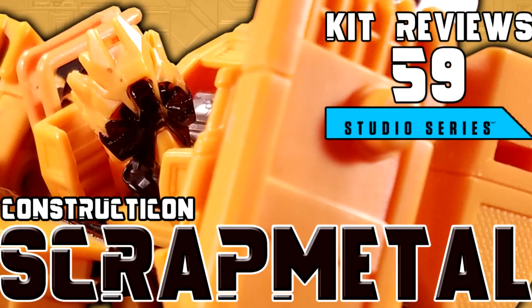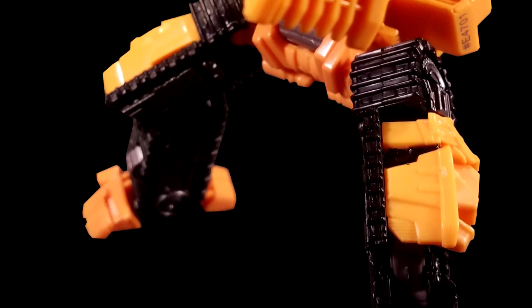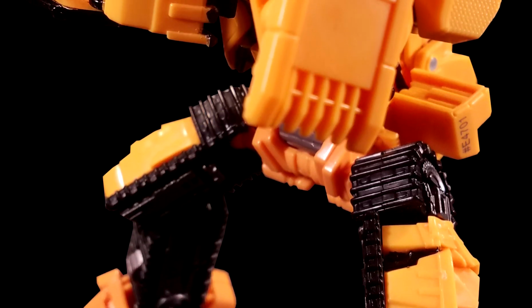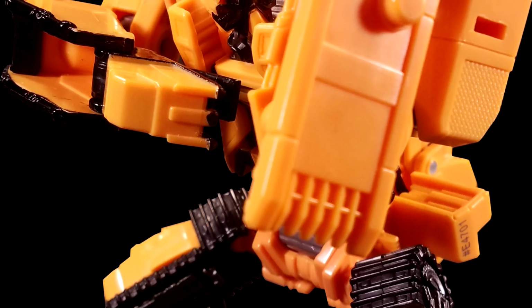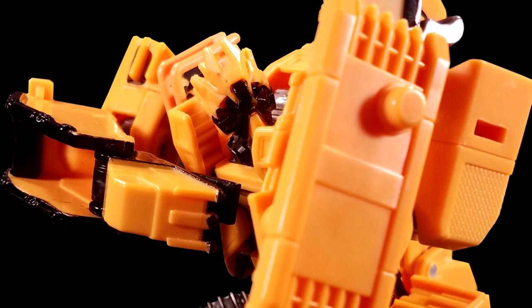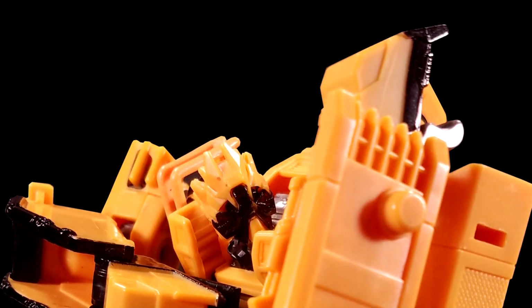Number 9. Studio Series Scrap Metal. I've given the 4 Constructicons I've reviewed so far nothing but praise, but Scrap Metal takes the cake out of all of them. Employing the most unique and dynamic transformation of the lot, Scrap Metal pulls off that iconic Bayformers movie magic to get from one amazingly executed mode to another. Sure, the parts-forming plate takes him down a notch, but that's not nearly enough to keep him from being one of my all-time favorites this year.